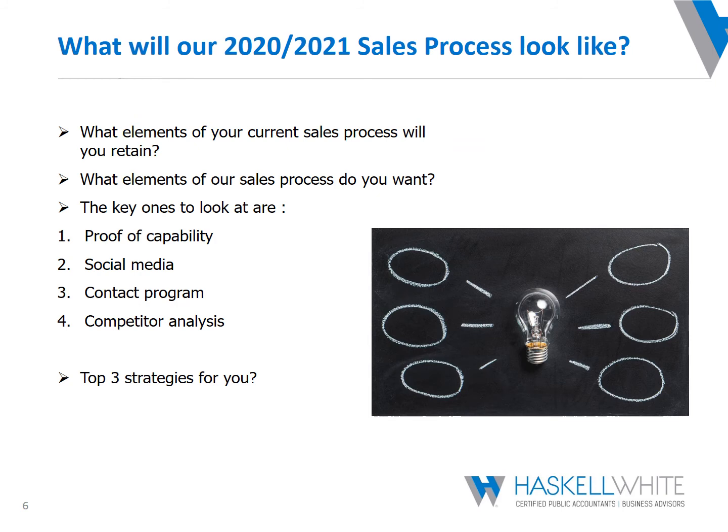So your sales process in the future, again, you want to identify the elements in your current process that are still working and that you want to retain, making sure those aren't eroding. And then that needs to be blended with elements of the best practices that we identified earlier. And which of those do you want to develop or improve upon?